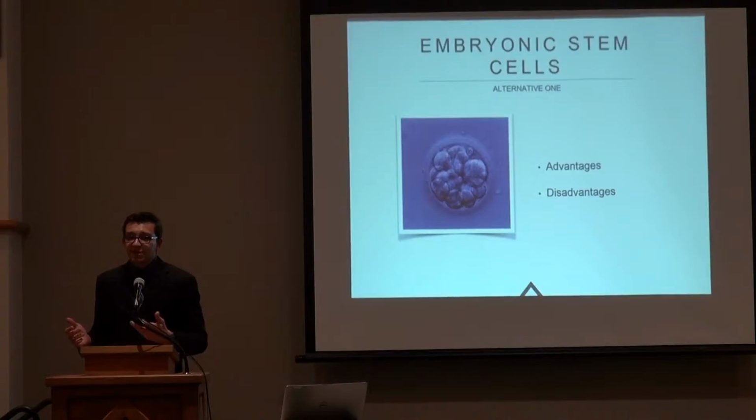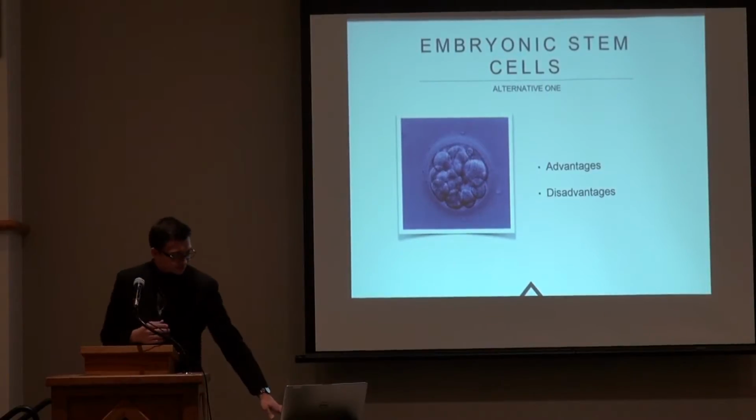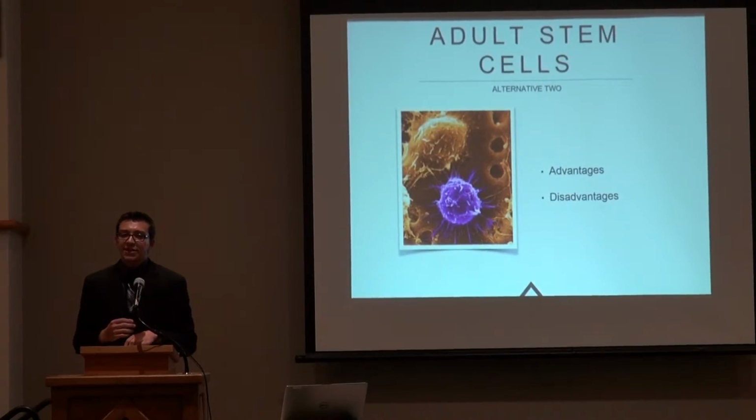Now, according to stemcell.gov, most embryonic stem cells come from extra in vitro eggs. So after a lady goes through the in vitro process, she might have 10 eggs fertilized. Well, they implant 2, they both take, the other 8 are discarded. We can remove those stem cells from those embryos that are going to be discarded because they're going to be ruined anyways.